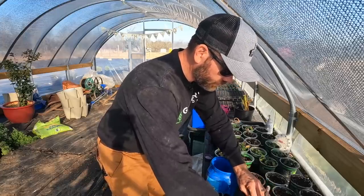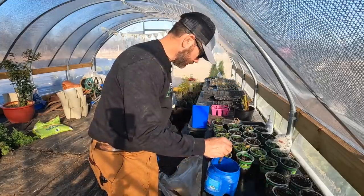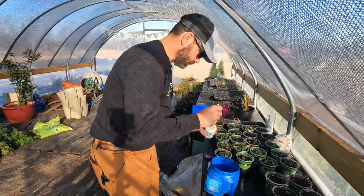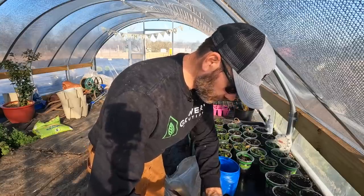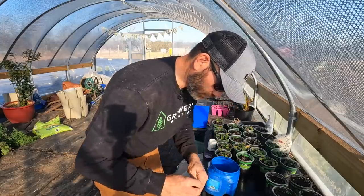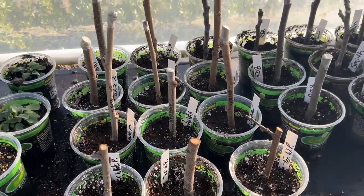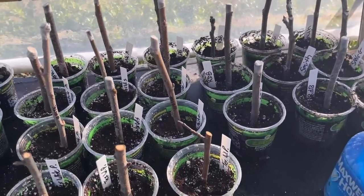That's it, y'all. Honestly, that's all it takes. Dip my end in rooting hormone. We're just gonna put it in that soil and mark it. All right, got the figs done, and we're fixing to do the rest of them, the mulberries and the peaches.